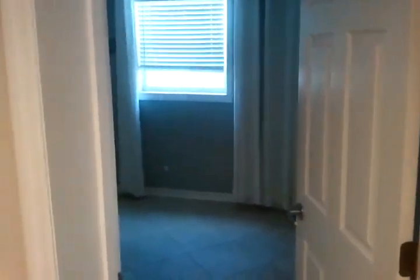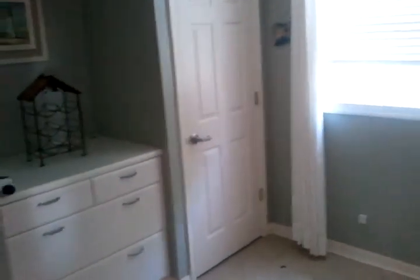It's a large utility room. Hot water heater is 3 weeks old. Brand new hot water heater in this utility room. Good size. This is where your washer and dryer is.